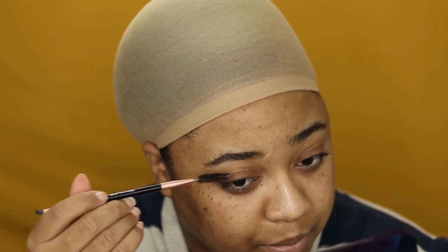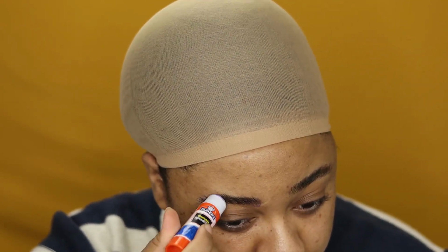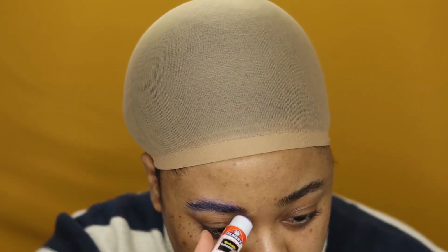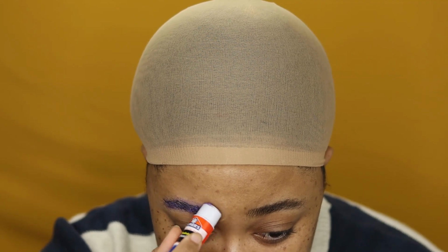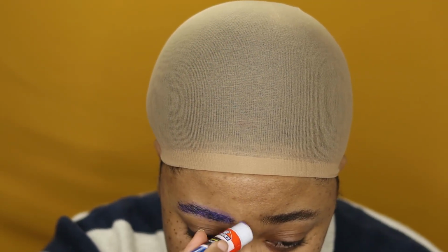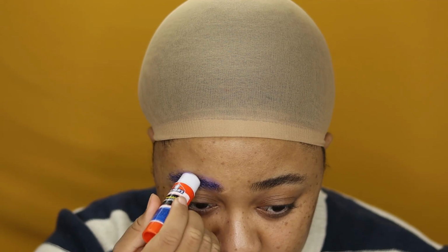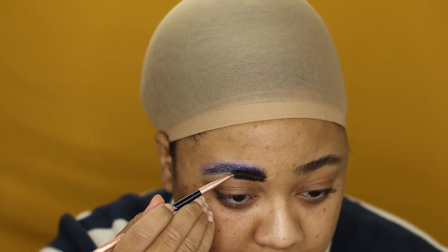I'm gonna take my purple Elmer's glue and I'm gonna apply that on my brows. I'm applying it with the grain of my brow. Then I'm gonna go against the grain of my brow. Swirl that a little bit, because I have some thick brow hair. As we saw with the Grinch, I didn't really do a good job of doing anything with those. And then I'm gonna take my spoolie, and I'm gonna brush the hair all the way up.